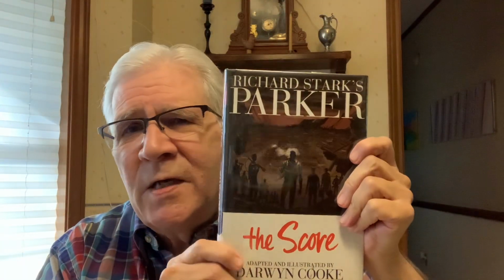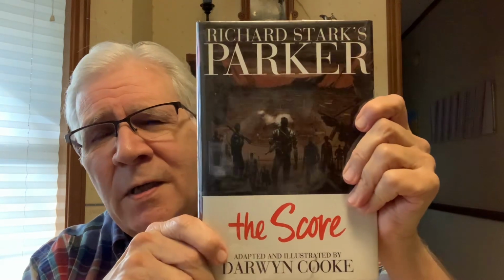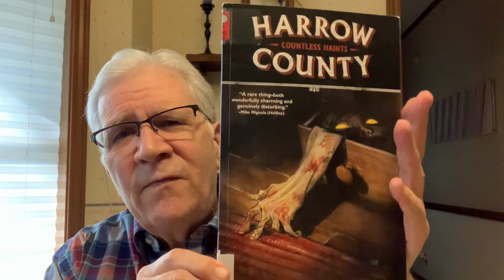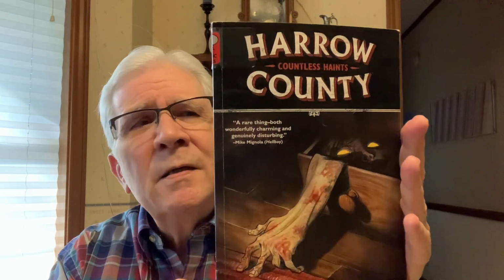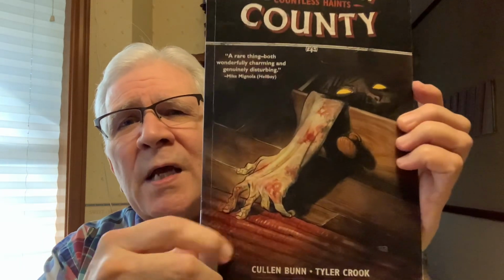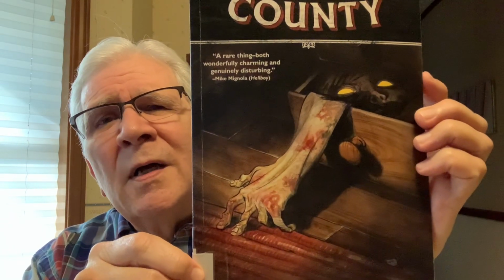You could probably find these at your library in your town, which is what I would suggest if you're interested in reading comics at all, or even just reading books. I mean, libraries are a great way to spend some time. Then I found this one. Don't know much about it other than Harrow County is supposed to be a horror, as you can kind of see from this cover here, sort of a horror comic.